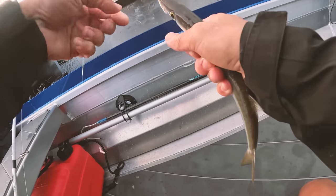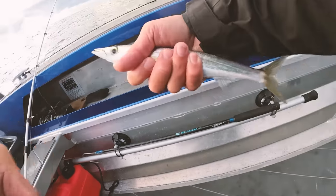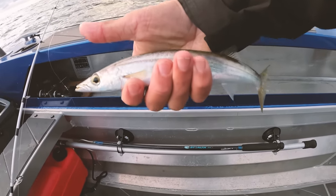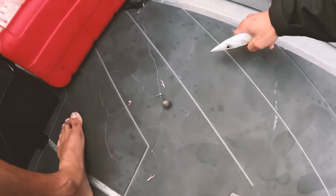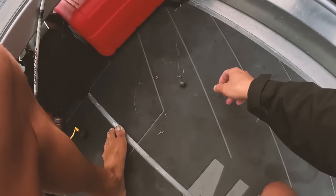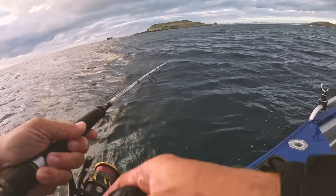These guys have got pretty sharp teeth. Once they get going, they'll bite jigs and sinkers and everything off. That's a good bait. That's a good Spanish bait for sure. No, oh, sorry, buddy. Okay, come on, in you go. That wind is picking up a fair bit though. Not very excited about that.